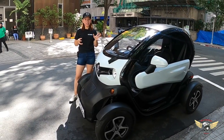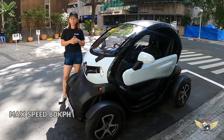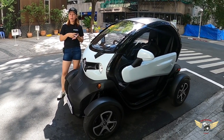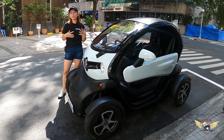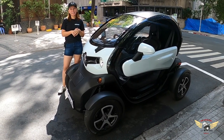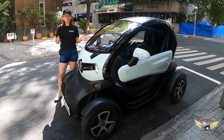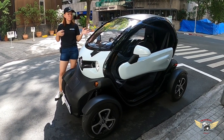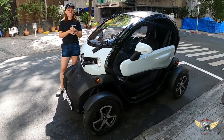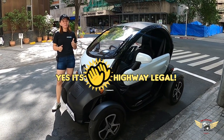So, kanina, I've tried it. The maximum speed also is around 80 to 90 kilometers. But of course, with an upgrade, meron tinatawag na upgrade of power box. If you do that, you'll get an additional power. So from 80 to 90 kilometers, your maximum speed will be 110 kilometers per hour. So it's really not bad. Sulit siya actually, no, kasi it's fully electric, so hindi mo kailangan gumastos sa gasoline, plus the speed is also very acceptable. Highway legal? Yes, it's definitely highway legal.